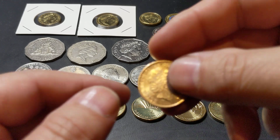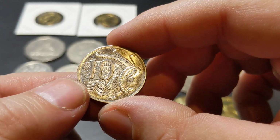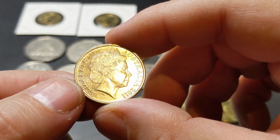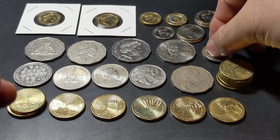Two 2011s. Last week I found three. This one's quite a nice one actually. That one's a nice 2011. That is the current lowest mintage minted 10-cent coin.